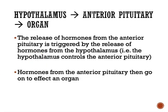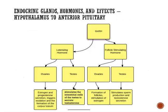So what we're going to see in the next few slides are all these hormones that are being produced in the hypothalamus. Then the same slide will show you what is being released from the anterior pituitary, right, as a trigger, and then where it's going in the body and the effects that it's having. So let's go to the first ones to give you a better idea of what I mean.